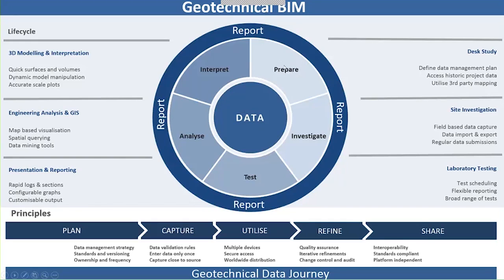In fact, if you're only going out for tender stage, if you've already got projects and you can quickly get hold of the data that you've done in that area, it can actually help you be competitive against your competition, because you may already know what the ground conditions are like there. So you can get hold of that report and look at it very quickly. It gives you a big advantage.